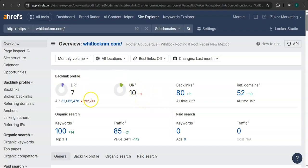And an important way of raising these numbers is through the backlinks and referring domains. So a backlink is essentially a shout out or endorsement from another website, and that's coming from your referring domain. And right now you have 80 backlinks and 52 referring domains. For your keywords, you have 100 keywords, and in the last 30 days, your website had 85 visits or traffic.